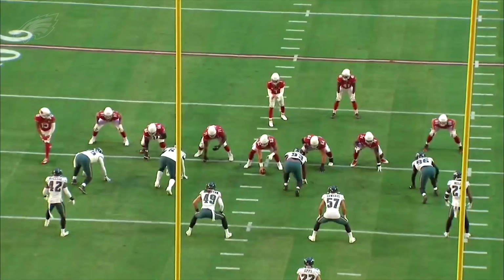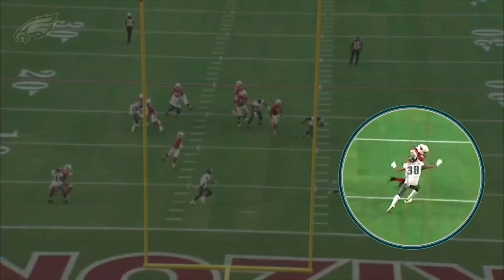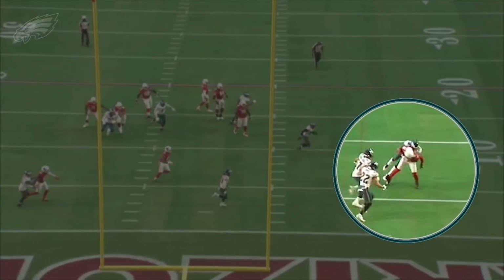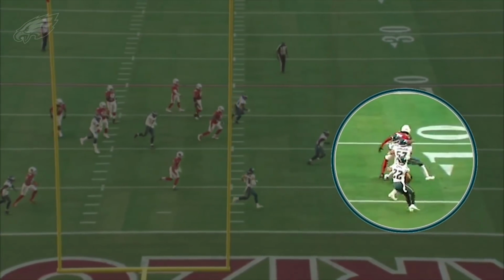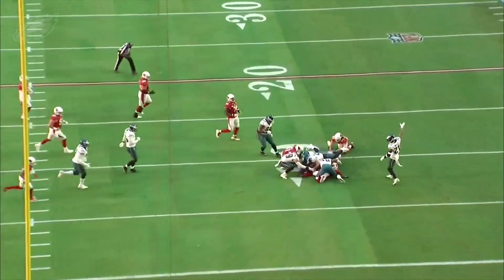Great job there. Now, it wasn't always perfect. He gave up some catches. He got beaten off the line a few times in press coverage, but just love the competitiveness from start to finish from Michael JACQUET in this game. Like I said, it wasn't perfect, but we saw some good flashes from a young, undrafted rookie free agent corner.